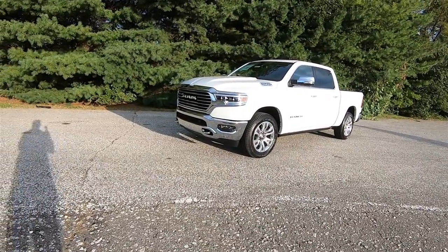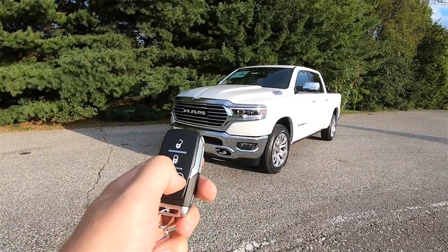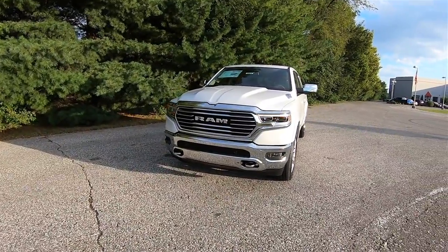Alright, and this truck is equipped with a remote start as standard equipment. To operate is simple, just double press the remote start button on the key fob.